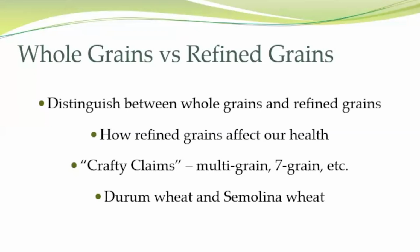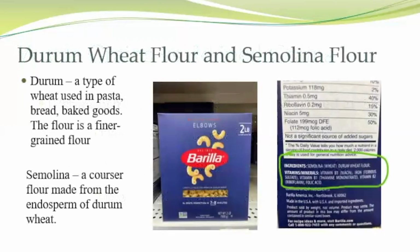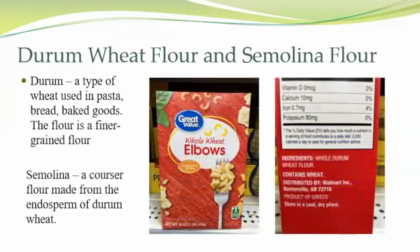And then we'll talk about different types of flour, like durum wheat flour and semolina flour. Are those whole grains? Well, here's a picture, for example, of Barilla elbow pasta. And the ingredients are semolina wheat and durum wheat flour. So would that be a whole grain? Well, the answer is no. And the course explains why this particular product is not a whole grain, but why the whole wheat elbow pasta that you find at Walmart is indeed a whole grain. So we'll look at a variety of other products too, including some breads and crackers and cake mixes.